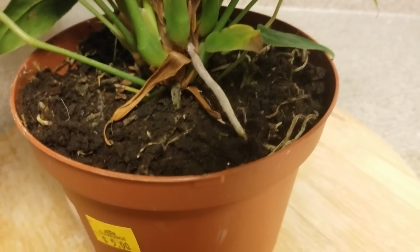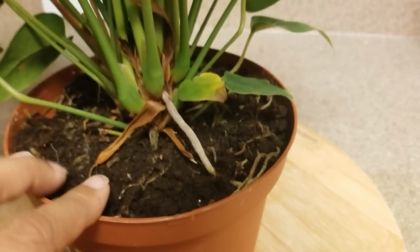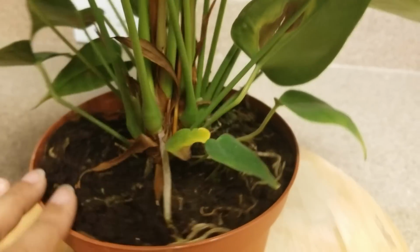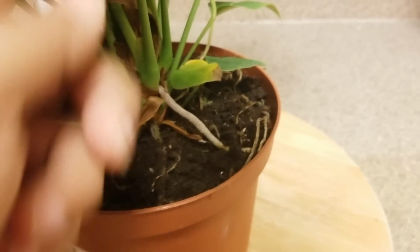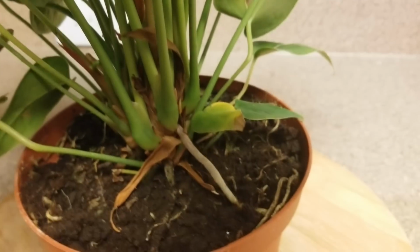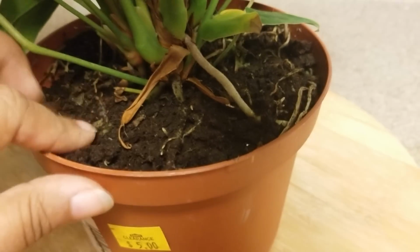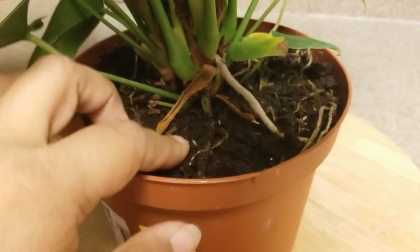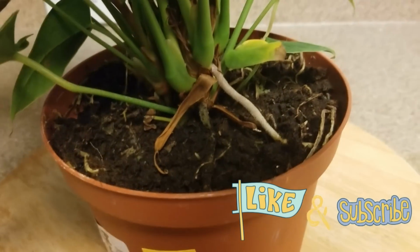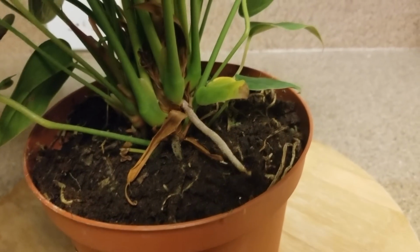The roots look good. I'm going to wait a little bit before repotting this one, just to give it a little bit of time to get acclimated to its new home. Here's another leaf coming in right there. It was really dry when I brought it home. I watered it as soon as I got home, and it's doing really well now.